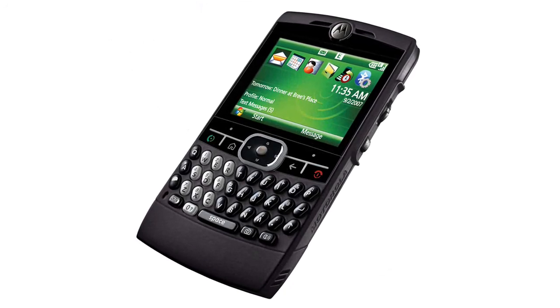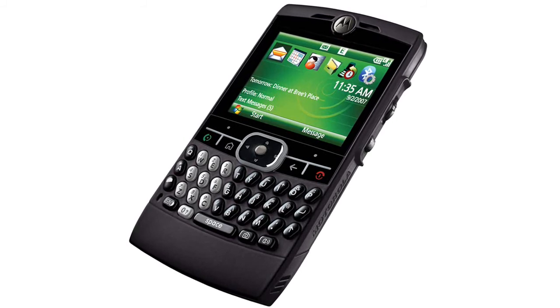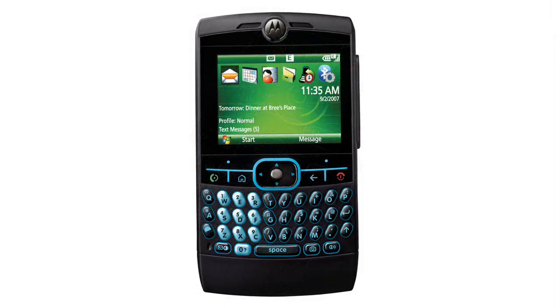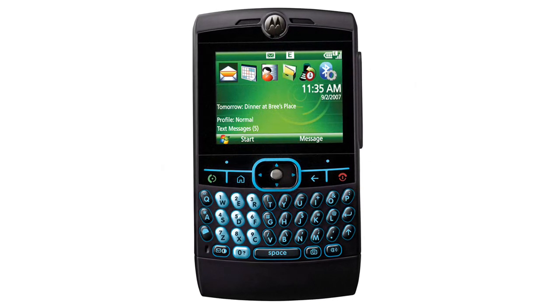It's hard to remember now, but BlackBerry was becoming a seemingly unstoppable force at the time, and rivals could not compete with the quality of their push email service. After all, why buy something that wasn't as good as a BlackBerry when you could just buy a BlackBerry?